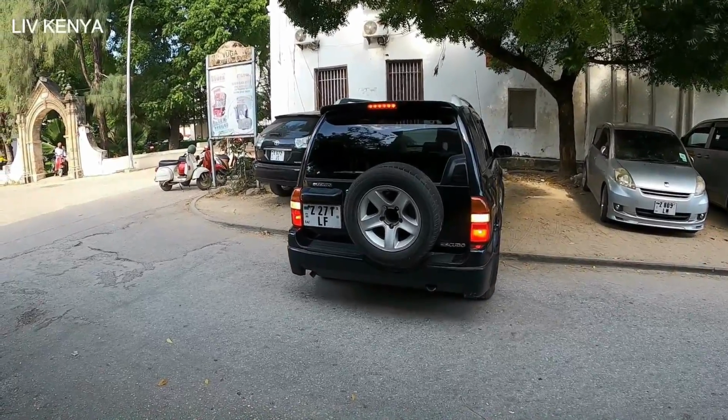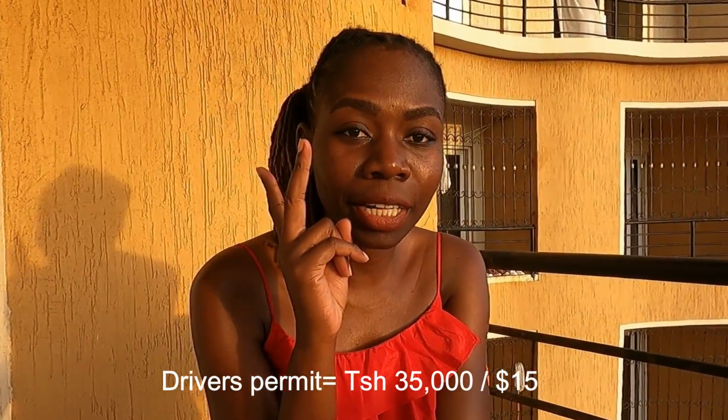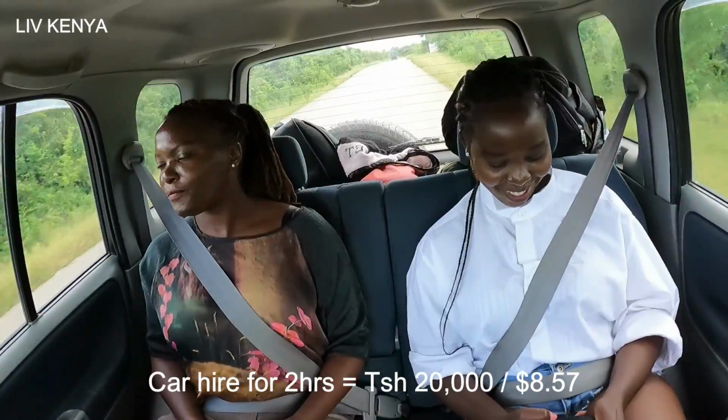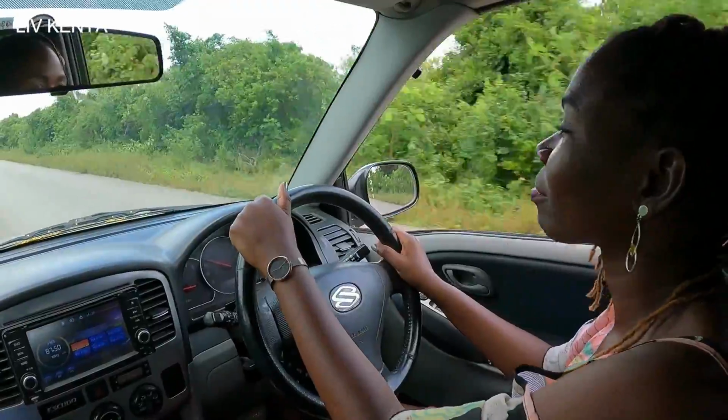Now, while you are in Zanzibar, if you need to hire a car, you must have your driving license. Remember that. Carry your driving license if you hire a car. Before you're allowed to get the car, you'll have to get the driver's permit, and you'll pay 35,000 Tanzanian shillings. That is what we paid. We hired the car twice. The first time it was in form of a taxi. When we were going to the Spice Farm, we paid 20,000 Tanzanian shillings. That was just a short distance. It took us maybe an hour and back another hour.